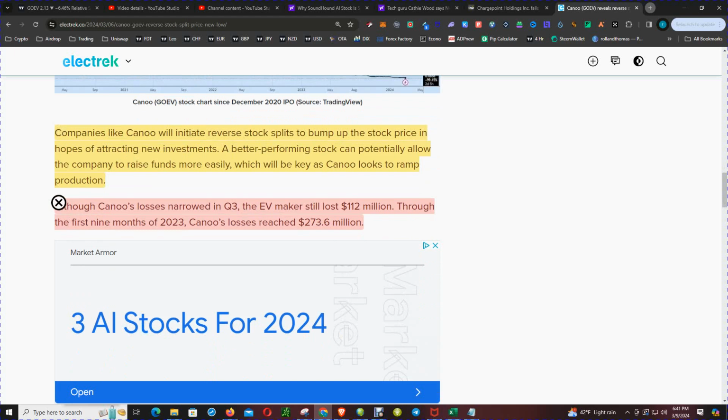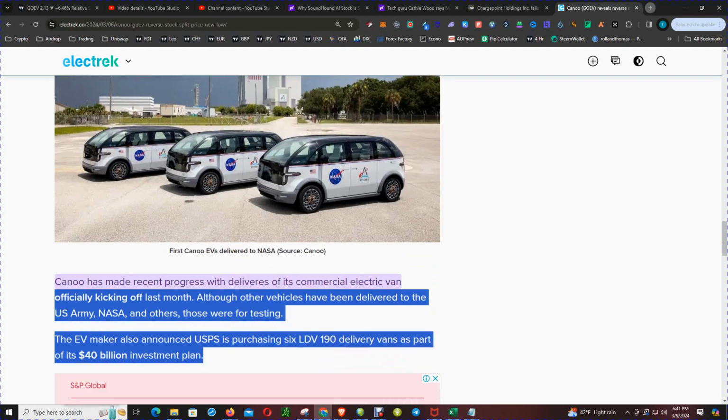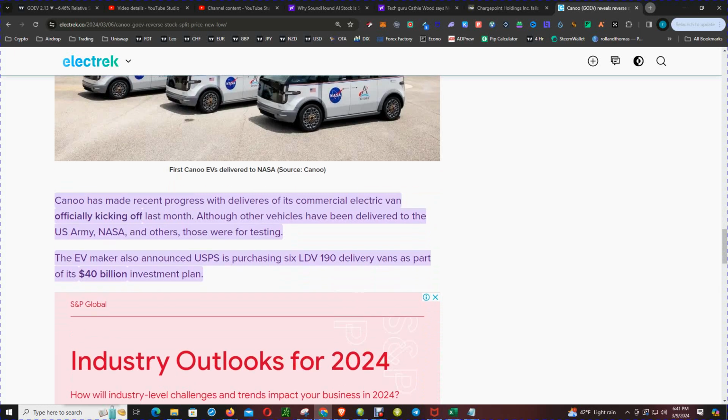Now, although Canoo's losses narrowed in Q3, the EV maker still lost $112 million. Through the first 9 months of 2023, Canoo's losses reached $274 million. All right, but there's good news. Canoo has made recent progress with deliveries of its commercial EV, officially kicking off last month.